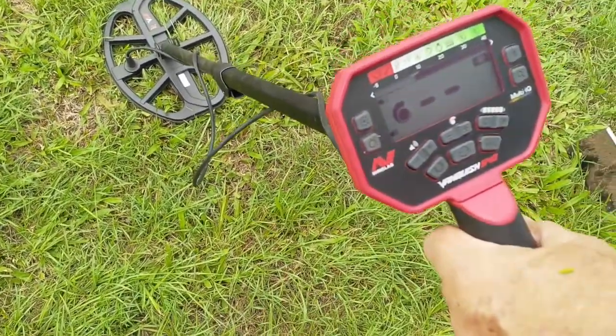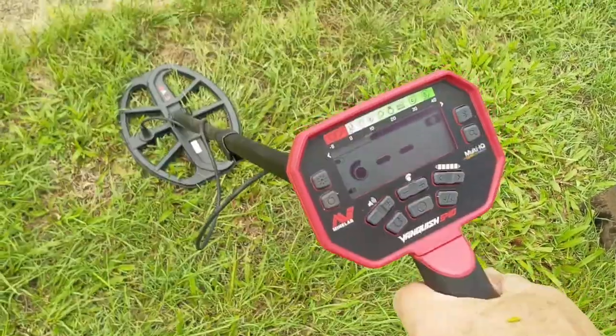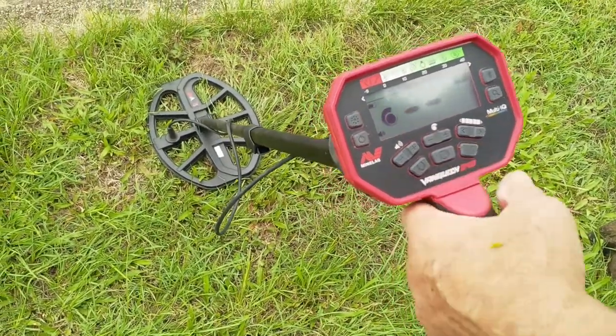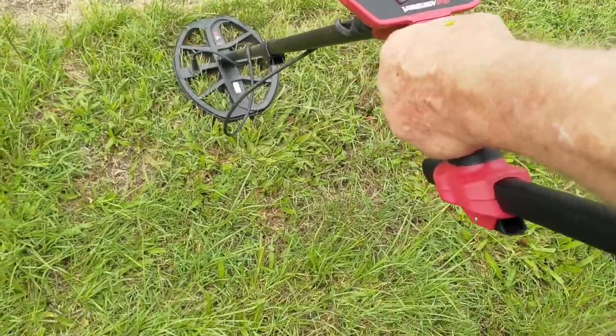Okay, so this time we've got a signal on the Vanquish of a fairly steady 22. So just give us a look at that again. Just give it a swipe across your spot.